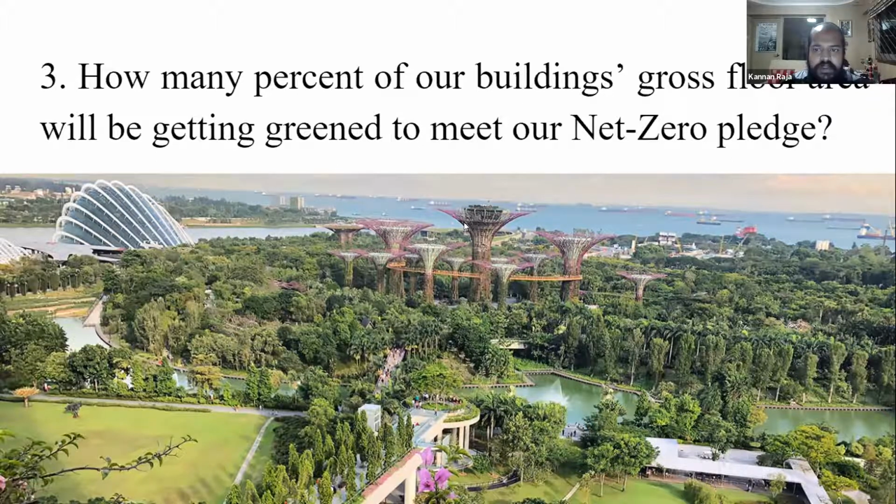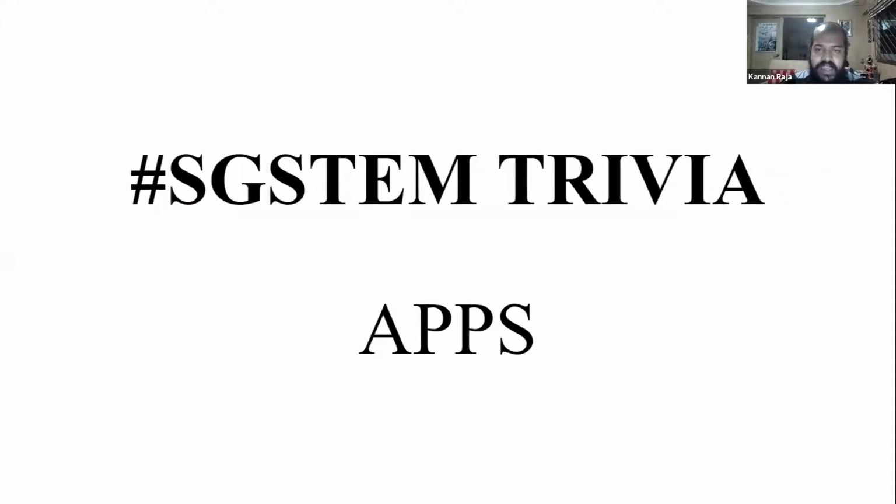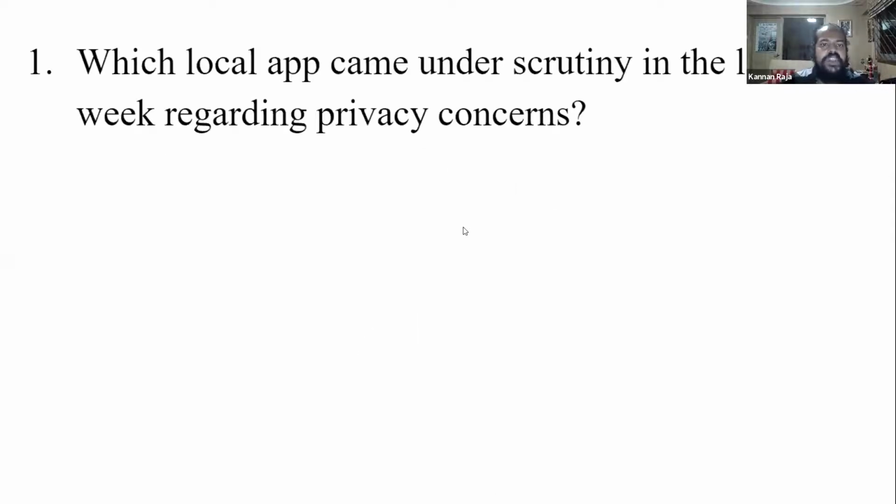Okay, moving on. And the last one for A is apps. And the first one: which local app came under scrutiny in the last week regarding privacy concerns?